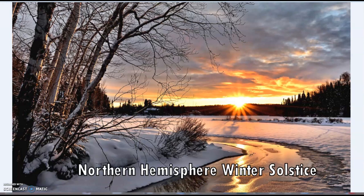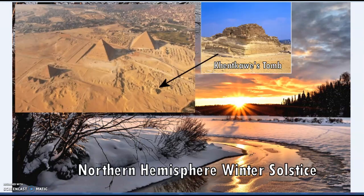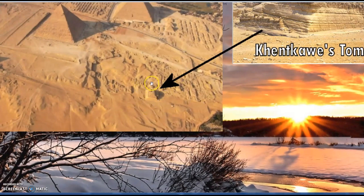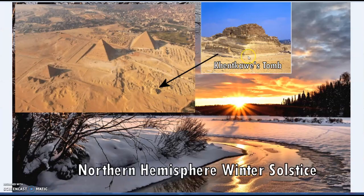But how does that connect? So solstice, well, let's go to the famous 3 pyramids of the Giza plateau, Khentkawes, Khafre and Khufu. But the often overlooked part is Khentkawes's tomb, sometimes called Khentkawes's pyramid. And there you can see it, and it would be the 4th largest of the structures, not including the Sphinx, but that's a sort of separate type of thing.